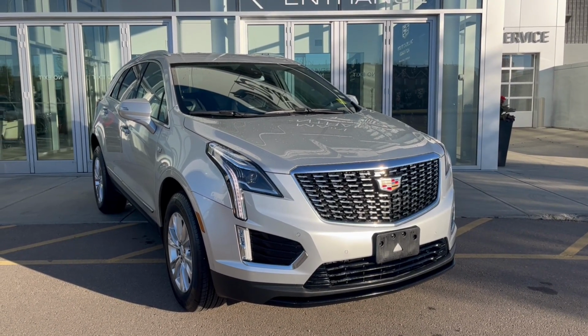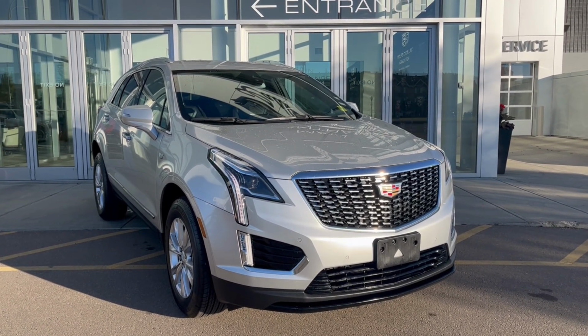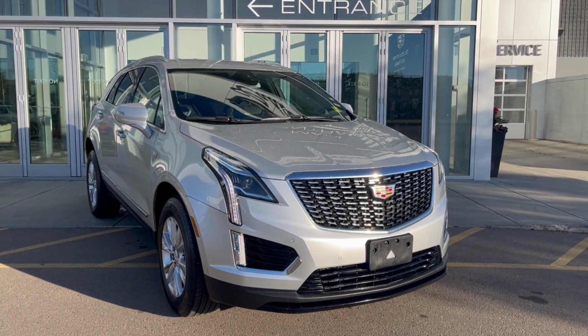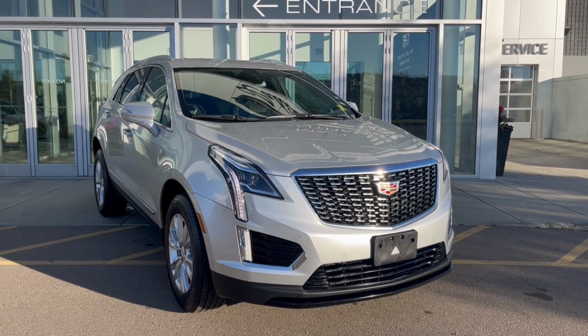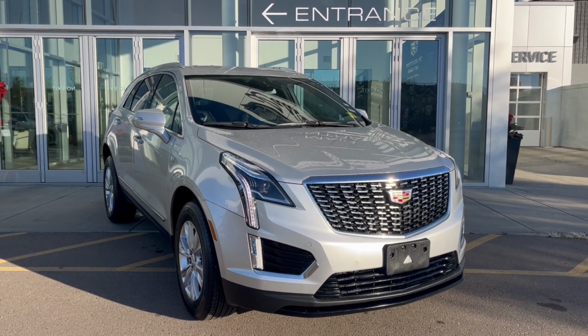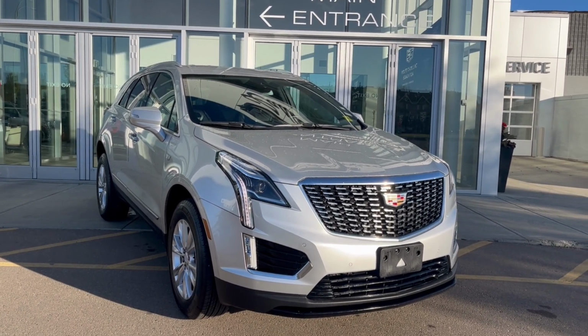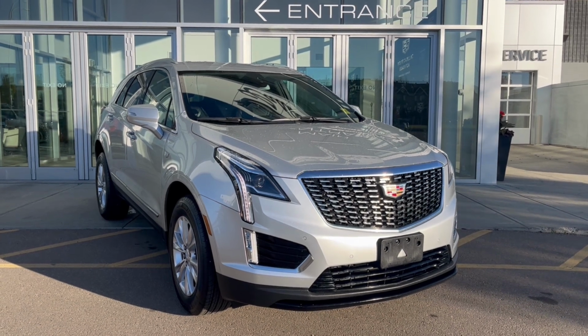Today we're taking a look at a 2020 Cadillac XT5 Luxury featuring Crystal White Tricoat with a jet black interior. Under the hood sits a 2-liter turbocharged engine paired to a 9-speed automatic transmission. Some features include heated front seats, heated steering wheel, Bose speaker system, power liftgate, backup camera, and much more.